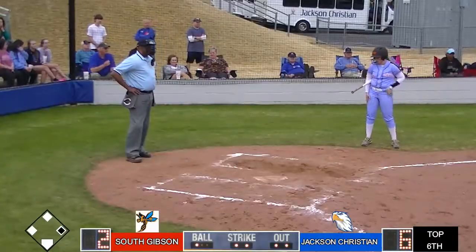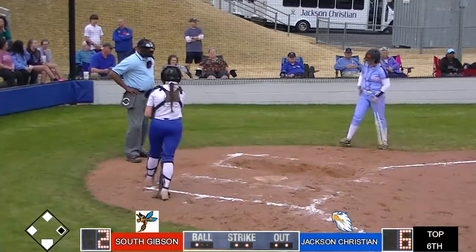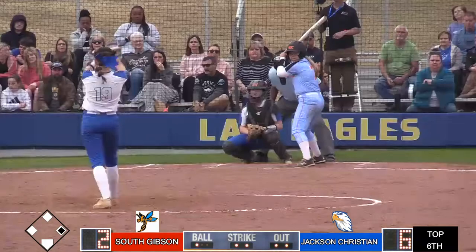Brooklyn Davidson up there wearing number seven. And Brooklyn had a hit back in the second and struck out in the fourth, I believe. She's 1-for-2 on the night, a very capable hitter.